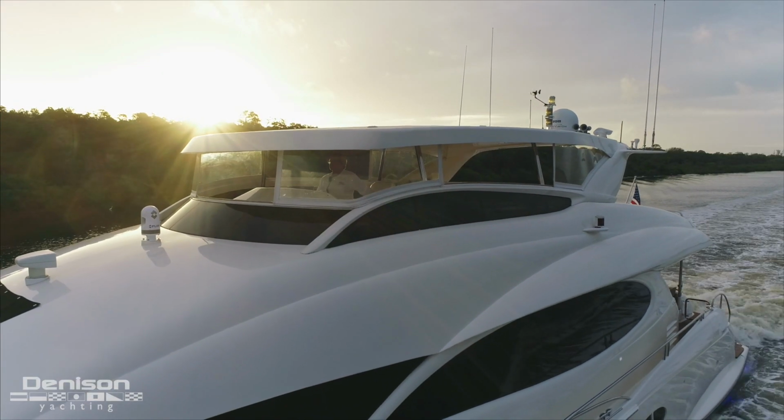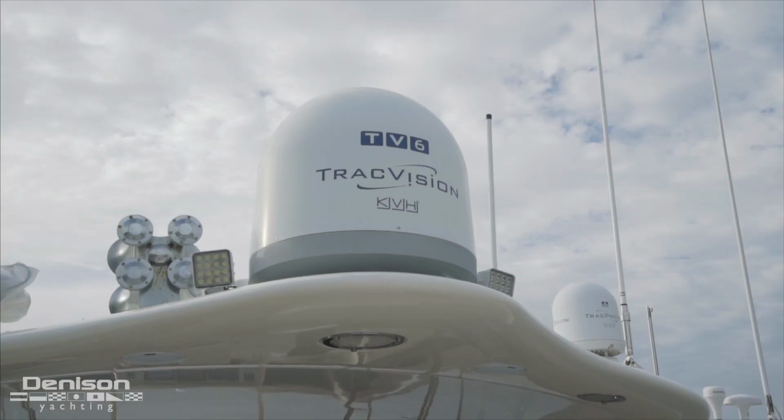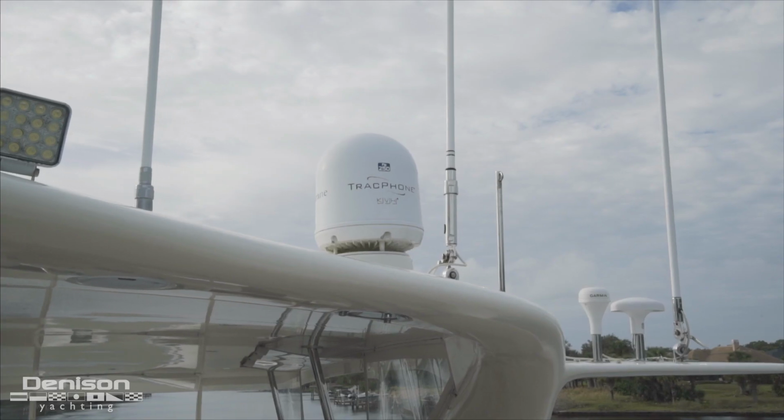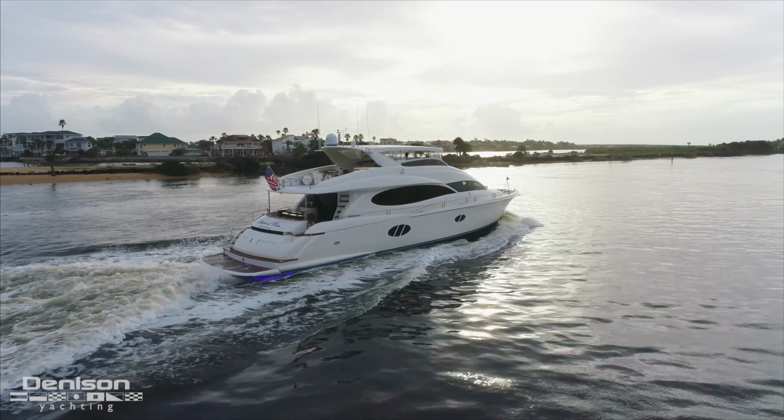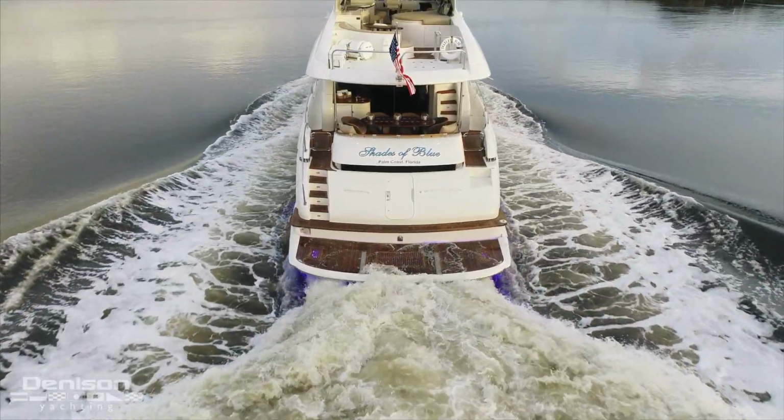Found aft on this hardtop are track vision domes that provide the boat with phone and satellite TV service. From here, let's jump down to her teak finished hydraulic swim platform.